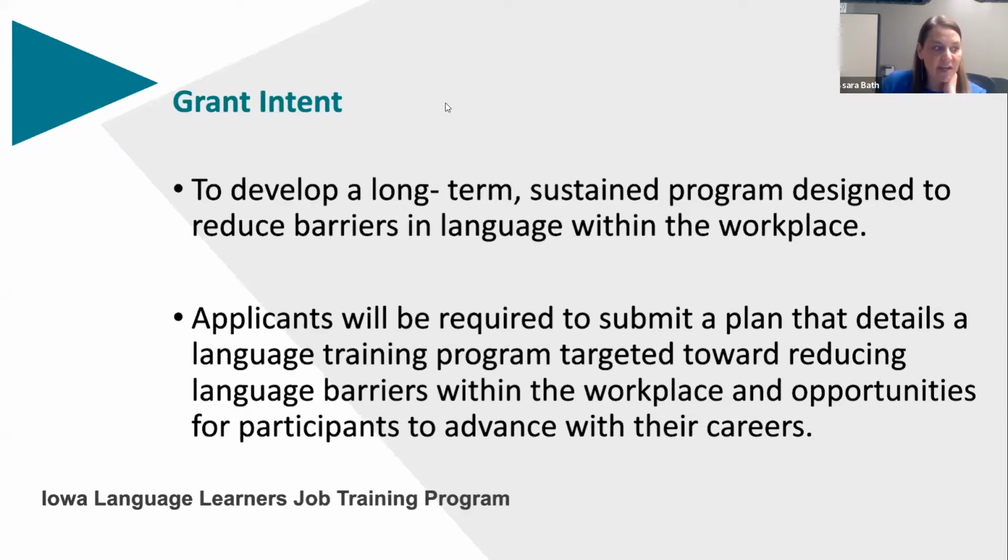So the intent of this grant is to provide funding for employers to develop and implement long-term sustainable programs that will reduce barriers in the workplace. It's also for employers who are either expanding existing programs or are wanting to create new programs designed to provide dual instruction and to increase English language proficiency. In order to be eligible for this grant, applicants will need to submit a plan that details the language training program, targeting reducing language barriers within the workplace and opportunities for participants to advance in their career.